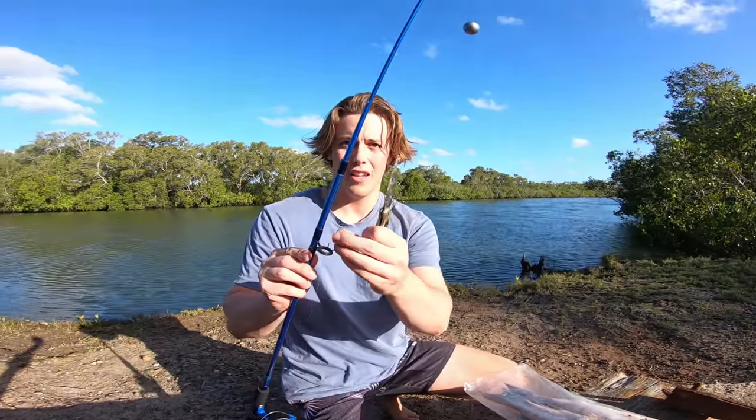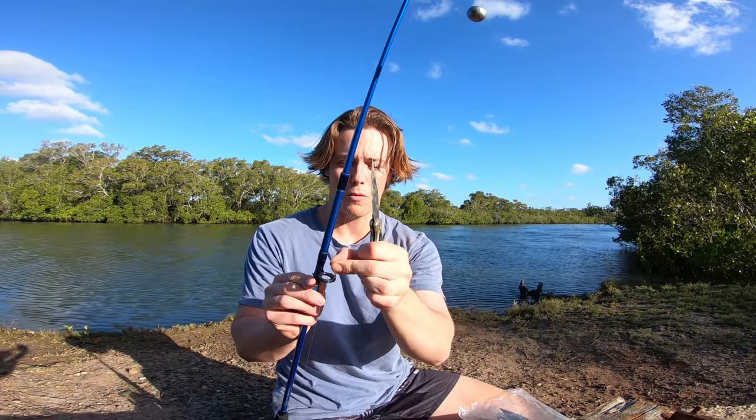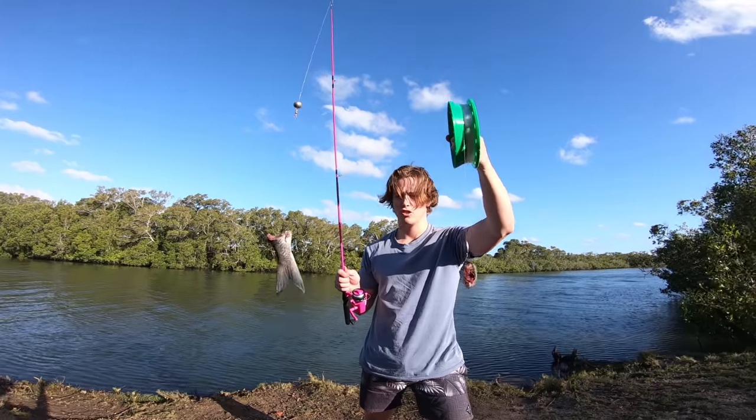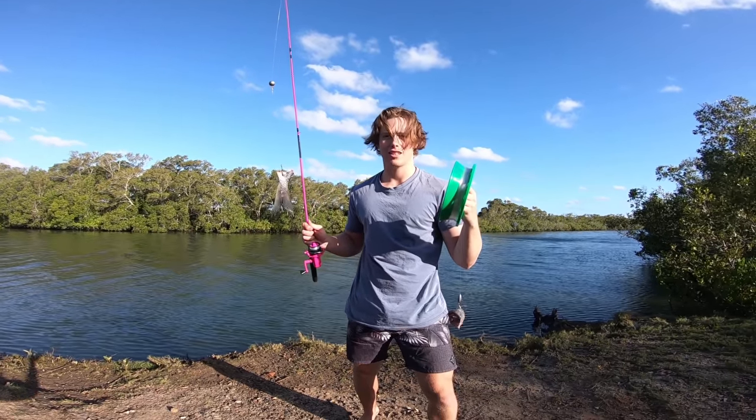Look at this bloody hook. What's she gonna catch on that? Bloody brim or a whiting. So I'm here for the big boys. I got this massive bloody hook. So I'm gonna put a big chunk of mullet on there and see what we can get. Double the trouble, double the hook size, double the bait. I'm definitely winning, there's no doubt about it.